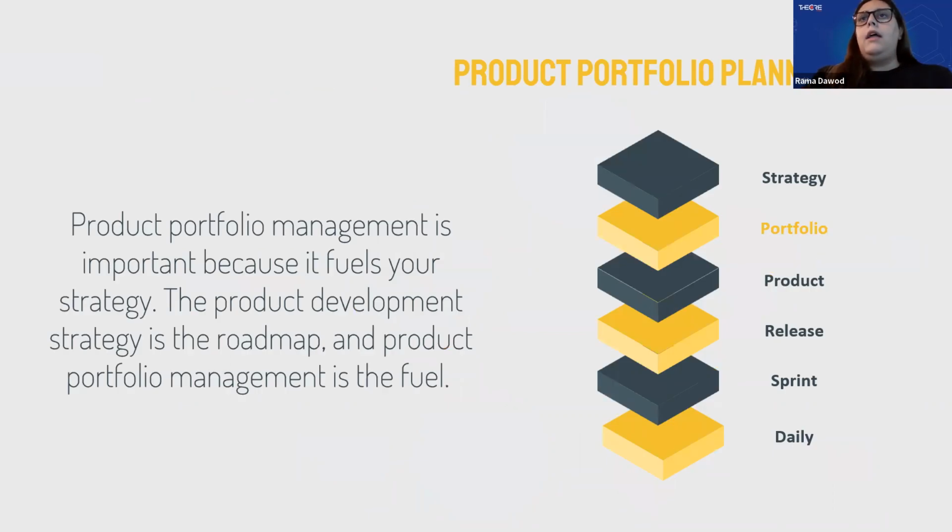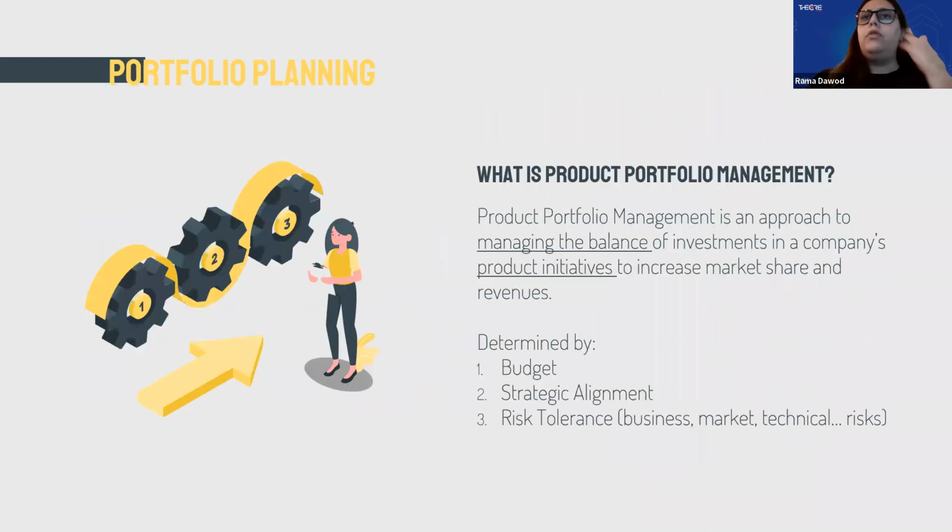In terms of the portfolio planning, which is the step that comes after strategy, but before product roadmapping. So portfolio management, basically a product portfolio management is what fuels the strategy itself. It's something that's not very important for startups. So I'm just going to go over it really briefly, but it's important that you understand the concept. So product portfolio management is an approach to managing the balance of investments in a company's product initiatives. Okay, so the goal of this is to increase market share. And it's usually determined by budget, strategic alignment, and risk tolerance.